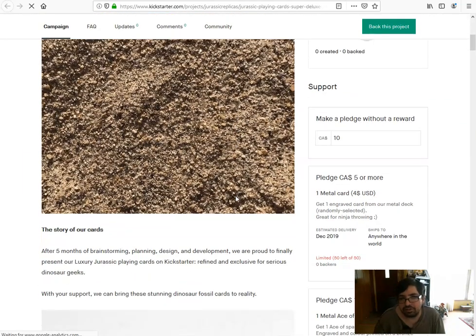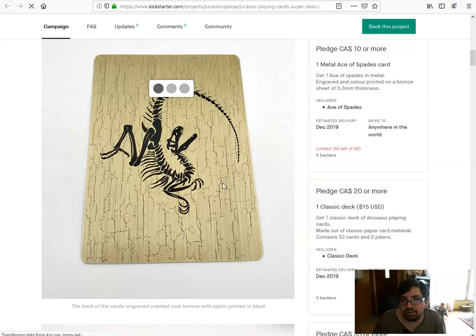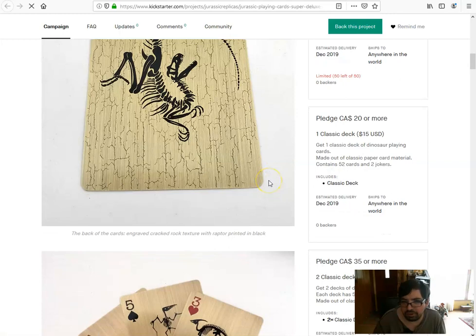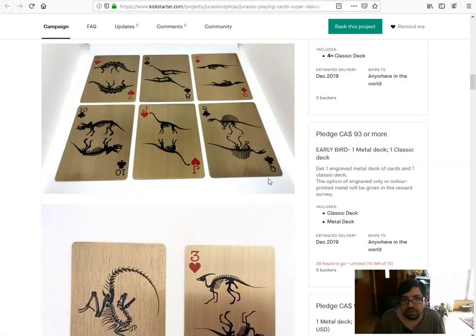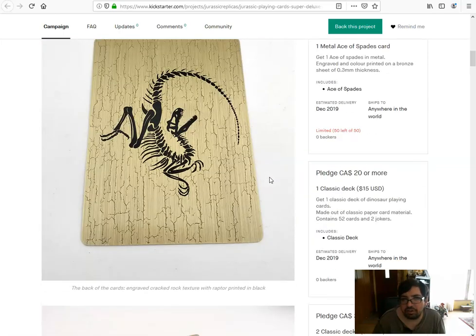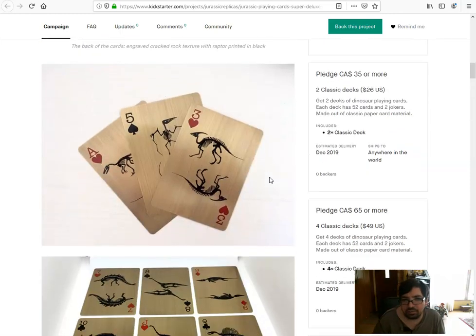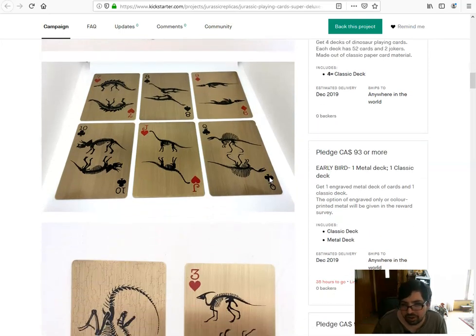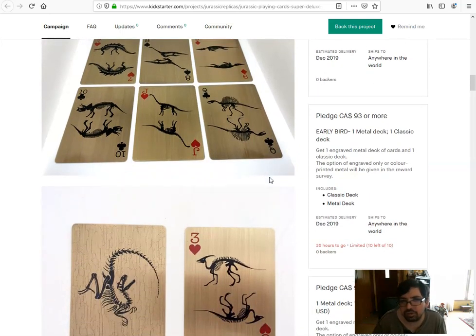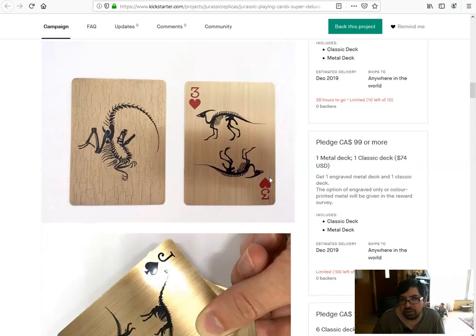There's some metal cards involved in this. $20 for one deck. Okay. Was that Canadian? I saw it. $20 Canadian, $15 US for one classic paper deck. For $93 Canadian, which it doesn't say if it is American, you can get a metal deck as well as a classic deck. That's the early bird, $74 US for just the regular price.